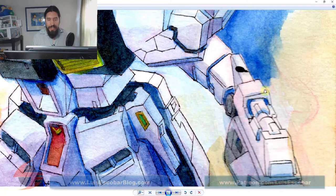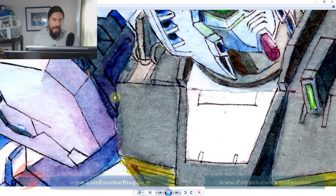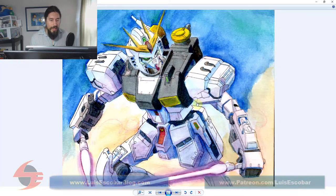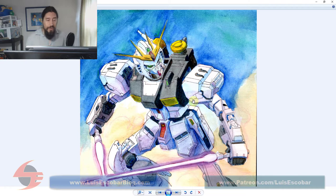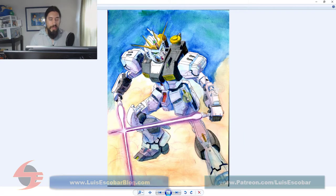There's a lot of sloppy painting here that I'm going to have to make adjustments for and see how I could improve these little areas that are a little bit too blotchy and crazy. But that's the idea so far. That's where I'm at. There's still a lot of work to do on this piece.